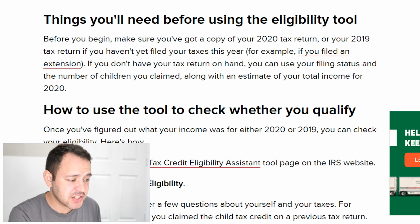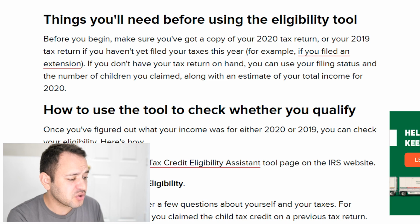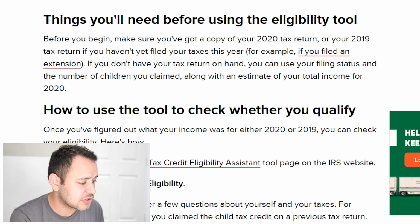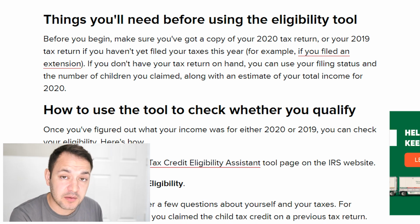Now, the article says things that you'll need before using the eligibility tool. Before you begin, make sure that you've got a copy of your 2020 tax return or your 2019 return if you didn't file in 2020. And if you don't have your tax returns on hand, then you can use the filing status and number of children that you have to claim, along with an estimate of your total income for 2020.